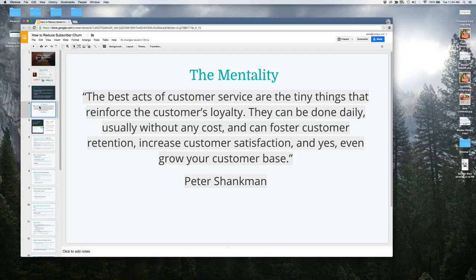It's really about how you approach customer relationships, and how you value them. What Peter Schenkman is saying here is that by doing everything you can, from the big things, like making big changes in your product, to the little things, like taking the extra moment to look into somebody's account and make sure their address is set up correctly because it looks weird on one line, or something like that. Those types of things usually cost just your time or your attention, and that's what's really going to foster customer loyalty. And customer loyalty is really important because customer loyalty leads to customer retention.